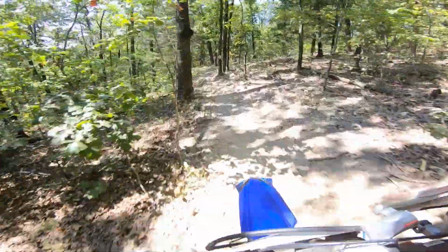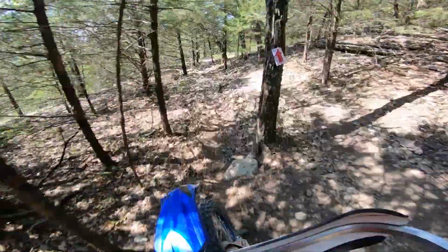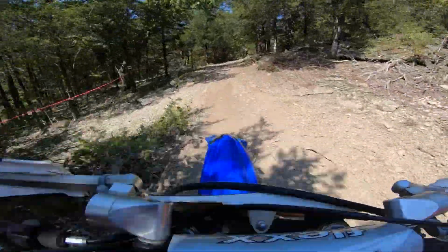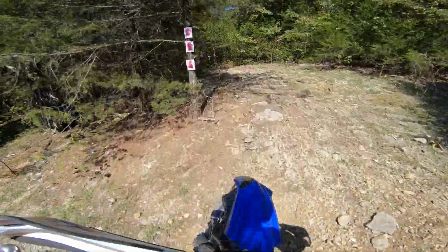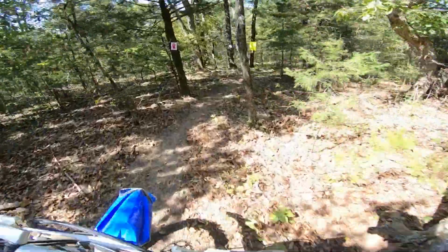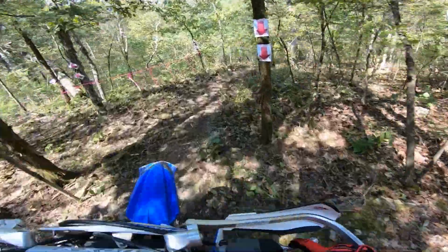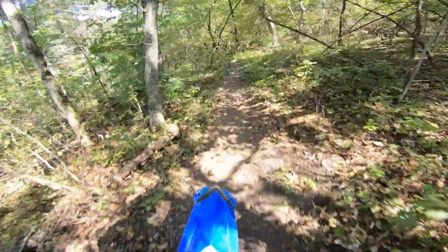This is one of the faster sections of the track here, so just try to hold it wide through here, and then once we get up here, there's a cool little jump that we'll jump off of that I look forward to every lap. That was probably one of the only places we got out of, probably second or third gear.